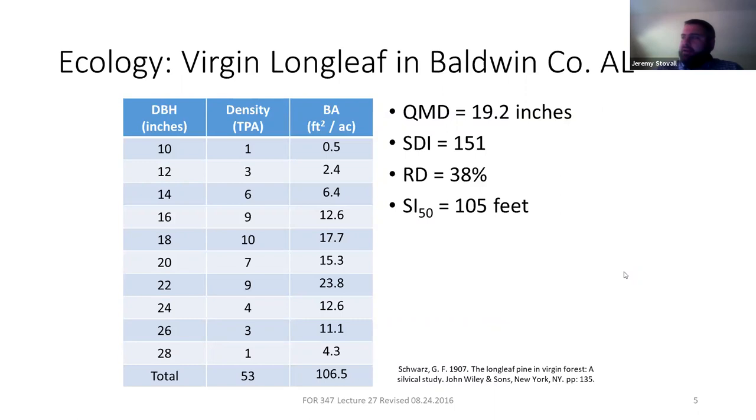Here's some data on a virgin longleaf pine stand in Baldwin County, Alabama. And again, the term virgin is more just an anthropogenic concept. That's just people claiming a forest has never been impacted, ideally never logged. It's not really a silvicultural term. It's not really an ecological term. It's just a warm, fuzzy term. But if you look at this data right here, this is from a 1907 publication. So this is turn of the last century, and they found this stand and got some basic biometric data for you.